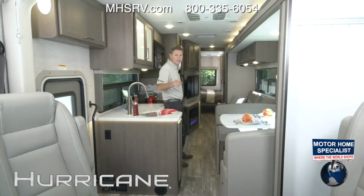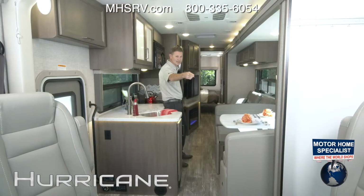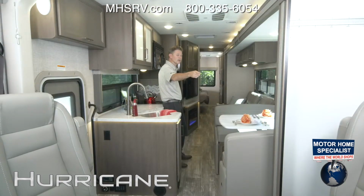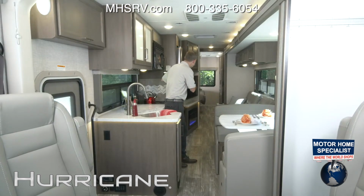Now, remember, when you are putting your slides out, a couple of things need to happen. Your Hurricane 34A needs to be on. The engine is running right now. Your parking brake needs to be set, and you need to have your one-touch leveling jacks set. Whether you do that automatically or manually, make sure your coach is nice and level, and we are putting out our bed slide.